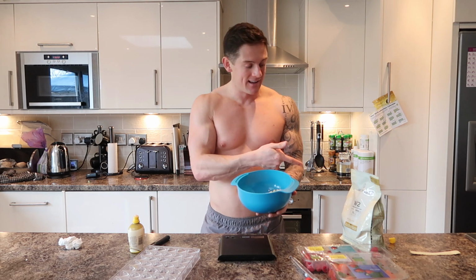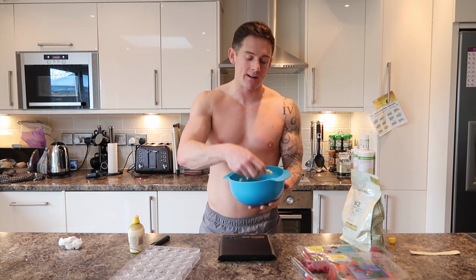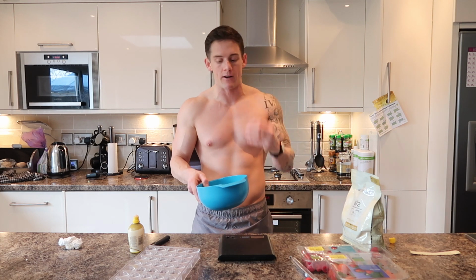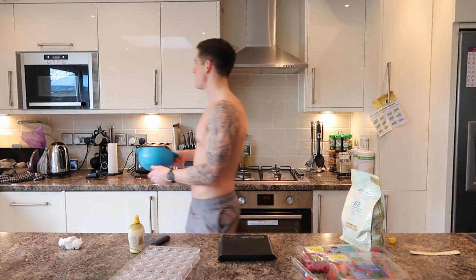I'm going to pop this in the microwave. Do not do it for longer than 30 seconds at a time. Chocolate burns, it ruins the chocolate, it will make it taste horrible, and this is expensive, so it's just a waste of money as well. So 30 seconds at a time, give it a stir. You want to make sure that all the lumps come out of it. And then, as I say, you're going to put the other chocolate in to cool it down. So, let's go to the microwave.